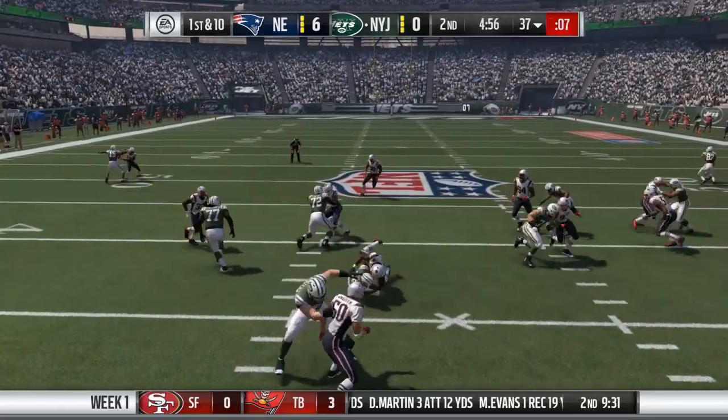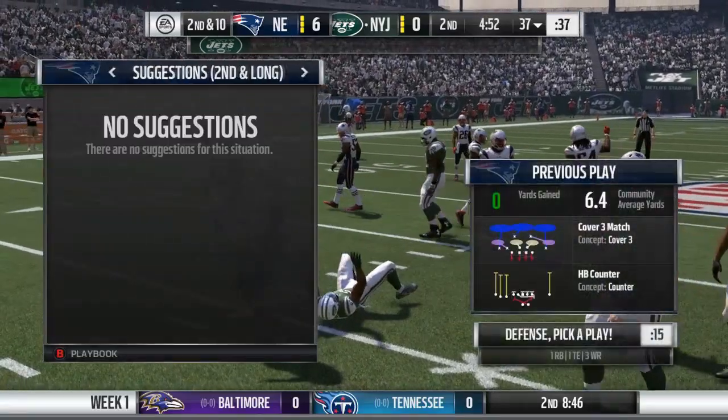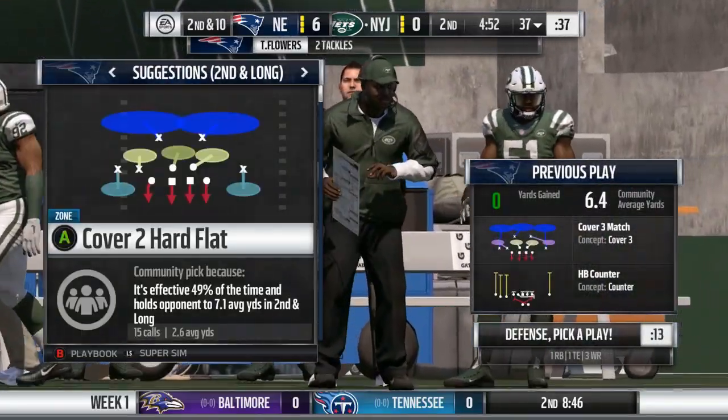On the ground, it's West again. And this carry not as productive. He's swallowed up at the line of scrimmage. No gain, and it's 2nd down.